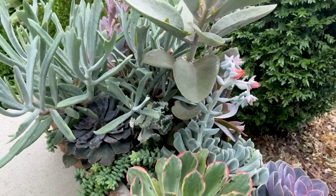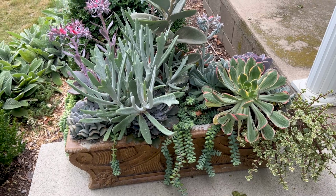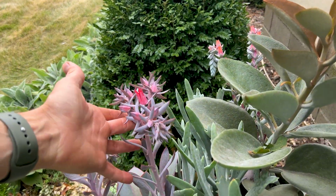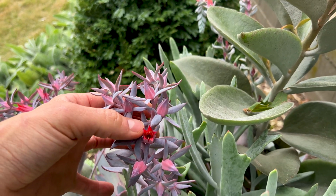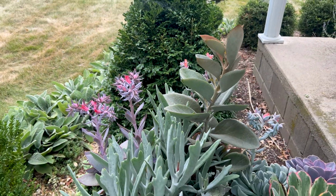That's the fun part, is you can save these things and then they look so good, and look how full it is. A succulent planter, while it doesn't have the normal blooms, look at these echeveria blooms. I mean, you cannot get that. And I've seen hummingbirds out here on this just recently.